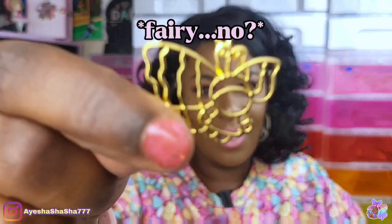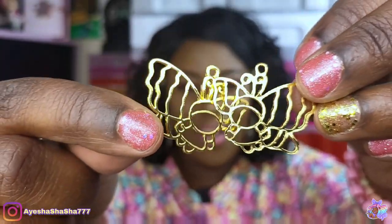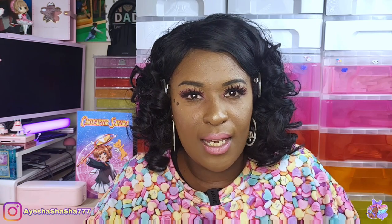Butterfly bezels. Are you having a laugh? Is that a butterfly or a person with wings dressed up as a butterfly? Thoughts in the comments, please. They'll make a lovely pair of earrings for somebody who likes that sort of thing. Not me.